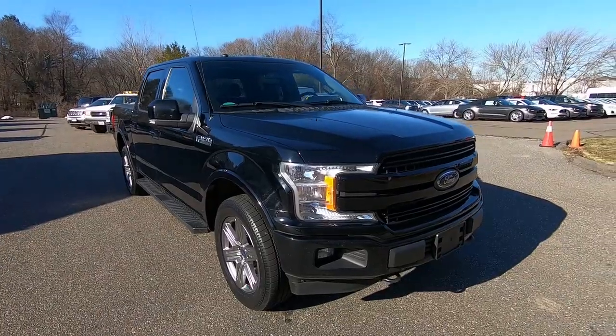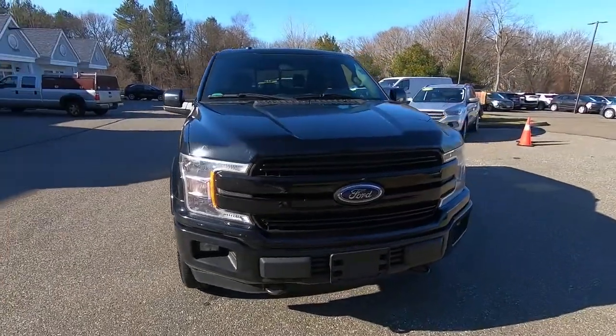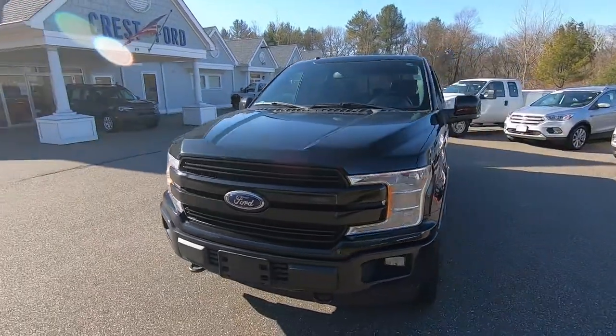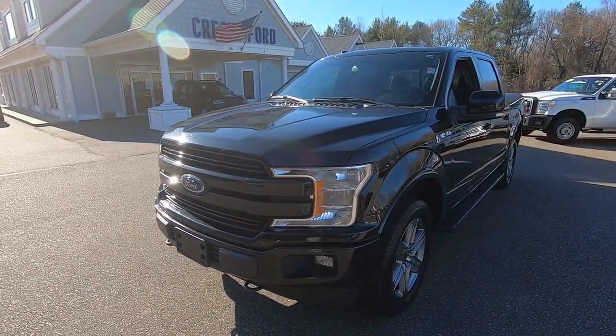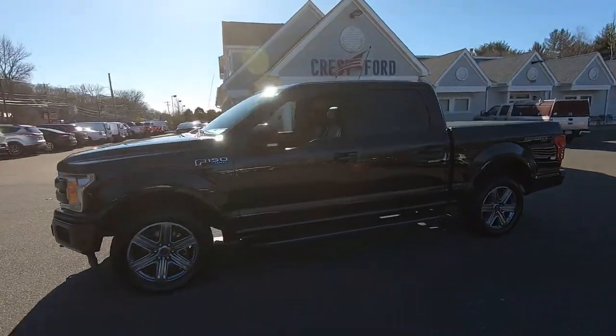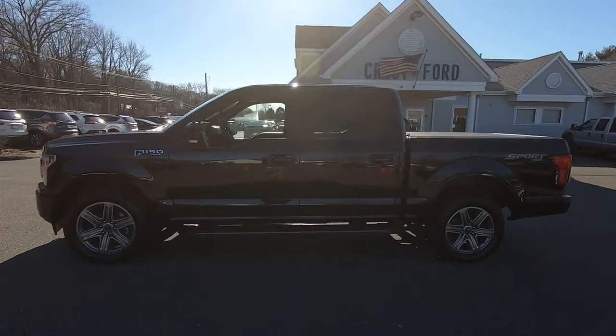Get into a car with value. 2018 Ford F-150. With less than 100,000 miles on the odometer, this vehicle stands out from the rest. This rugged F-150 is ready for work, off-roading, or a little R&R.